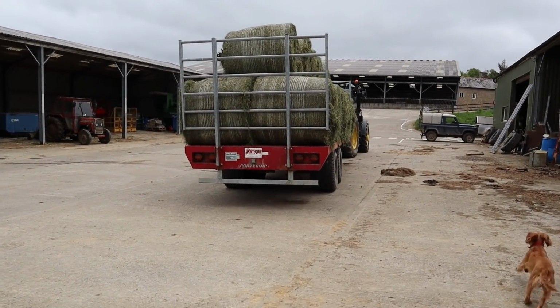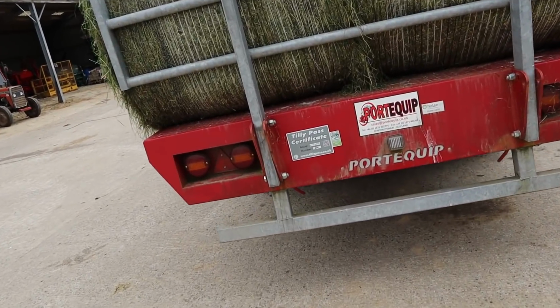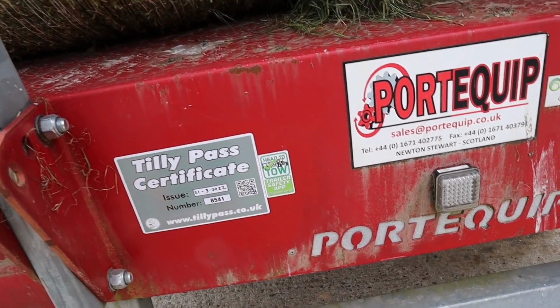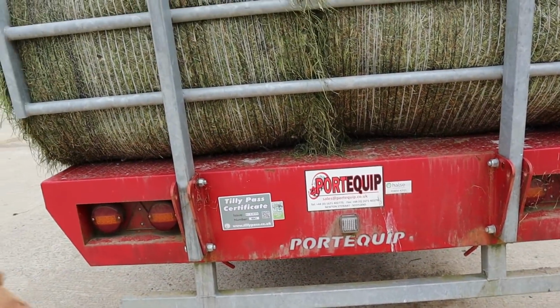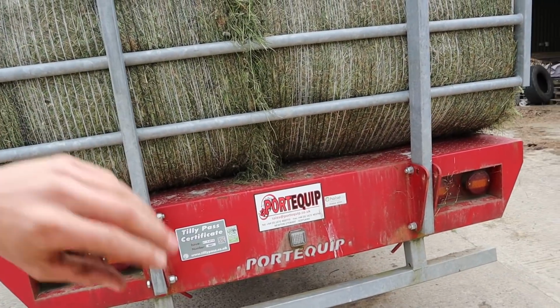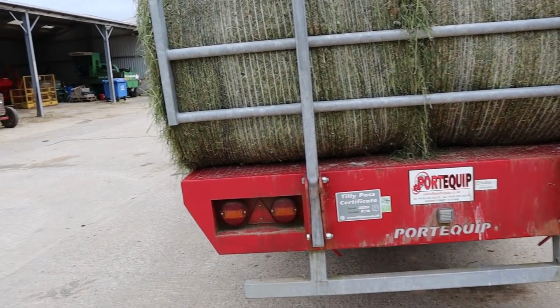This trailer is very good, it's very stable on the road, can take plenty of weight. And we've also had this done to all our trailers, well, we're working through them, the Tilly Pass certificate. That just means a mechanic from Masons, who are authorised to do the Tilly certificate, has come out, been through brakes, tyres, the brake lines, everything on it, and passed it all as okay.